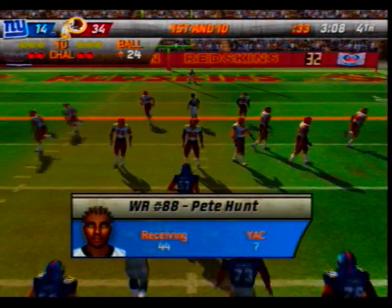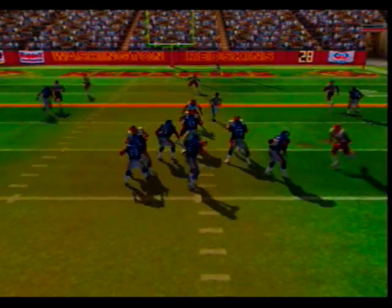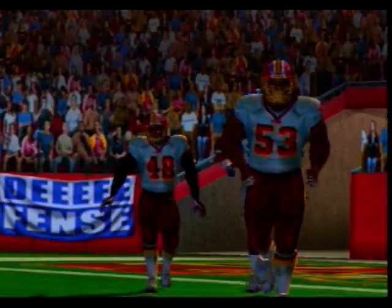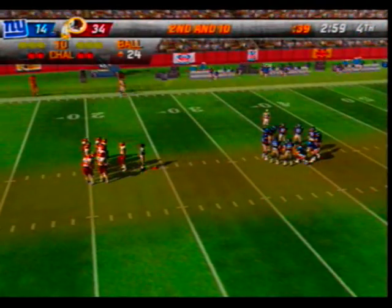Ball on the 24-yard line. The Redskins come out in a dime package. With the pass, drops the interception. Number 86 was the one they were trying to get the ball to. Number 53 was there on the coverage.